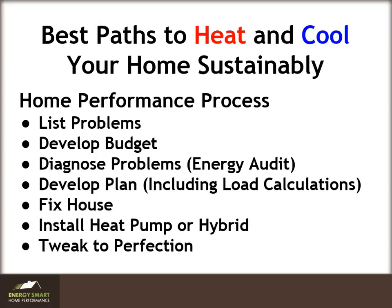So it's a fairly involved process to get them just right. But once you get this done and you have a good control, it's automated. You set the thermostat. You don't think about it ever again. All you have to do is change filters.